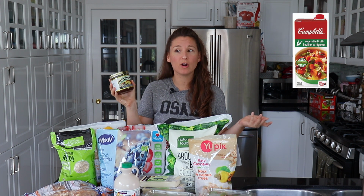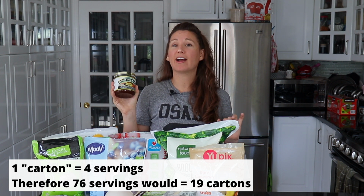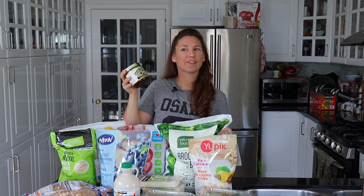This one jar has 76 servings in it. So if you were to buy that same amount of servings in box or carton form, that would be a lot of boxes. So I do appreciate the fact that it's a little bit more environmentally friendly. And yes, I could make my own vegetable broth from scratch, but sometimes you just don't have time to do that. So I just go through a jar maybe every couple months, probably every 3 months or so.